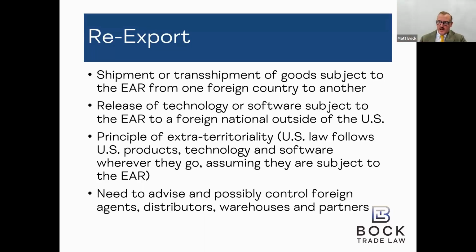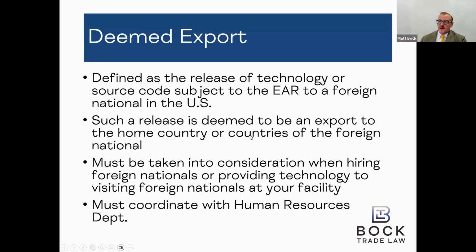So re-exports, again, it's just the concept that the US, more than any other jurisdiction in the world, has always said that US jurisdiction follows the product so long as it remains subject to the EAR. And so again, using the de minimis provision or the foreign direct product rule, so long as a product, no matter where it is in the world, remains subject to the EAR, then the US will say they have jurisdiction to enforce their laws and regulations. And deemed export, again, we've talked about this a lot. This is the idea of the sharing of controlled information in the United States to a non-US person.